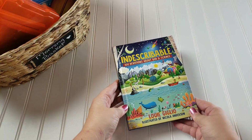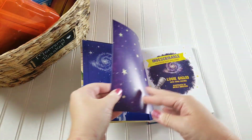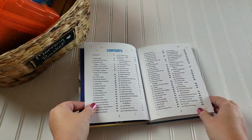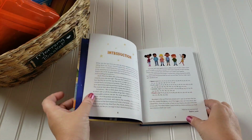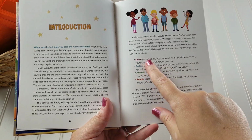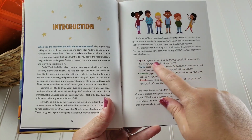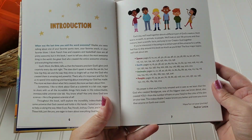For Bible this month, we will be using Indescribable, 100 Devotions About God and Science, but because we've gone through this a couple times, we will specifically be doing the space ones. So you can see here that they tell you which ones are which, so we'll just be going through the different ones here that relate to space specifically.